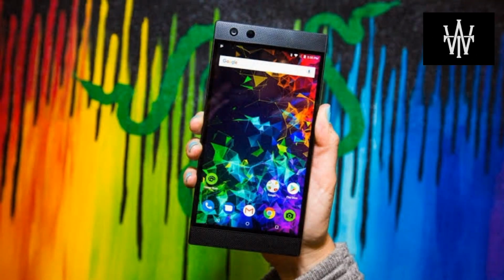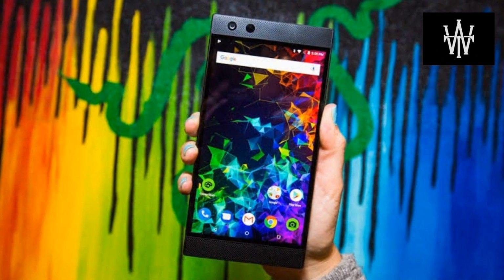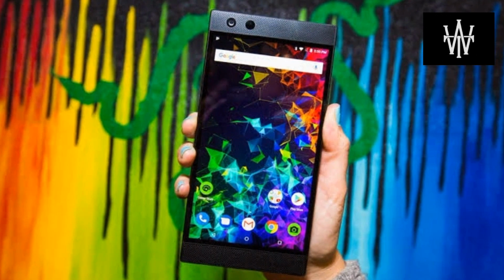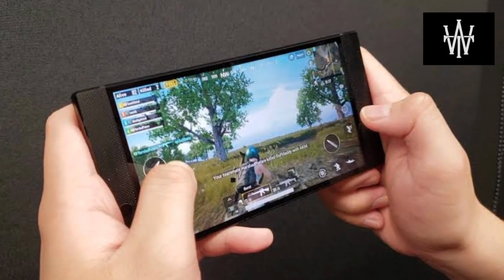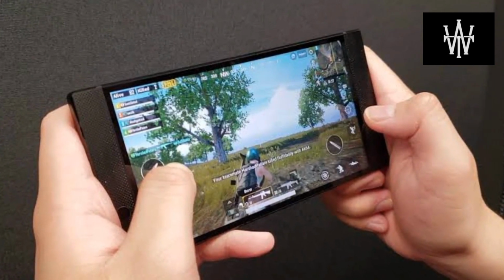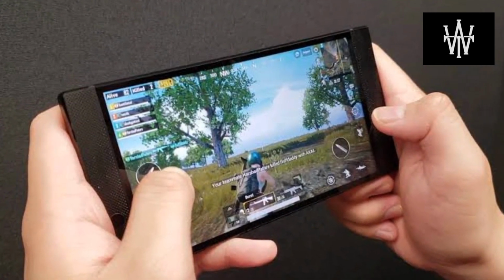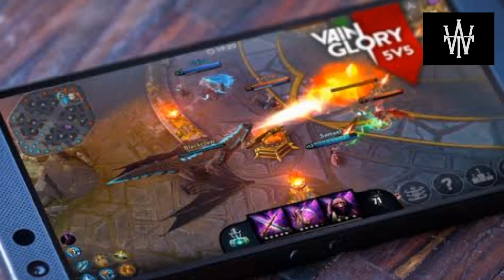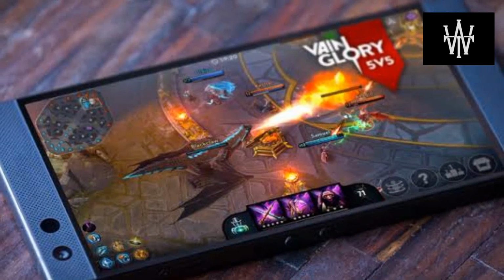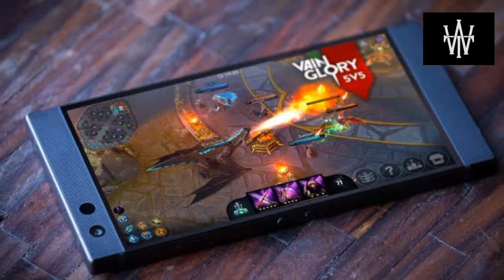Razer Phone 2. The first Razer phone was a solid first effort to bring the gamer-specific brand to a mobile device, but it had a few shortcomings that dropped it further down our list. The second version has addressed some and come out with a stronger device for it, though it's still aimed primarily at gamers. What does that mean? The camera and display aren't nearly as impressive as other phones that cost this much, so casual gamers might want to look elsewhere. But if you're more serious about mobile gaming and can afford it, this is a solid choice.